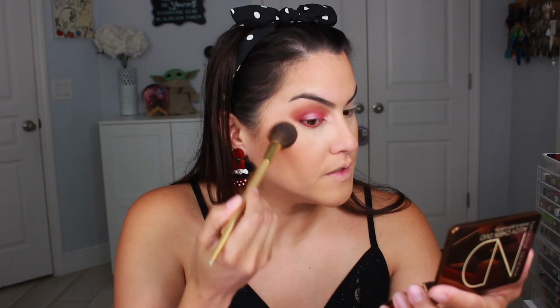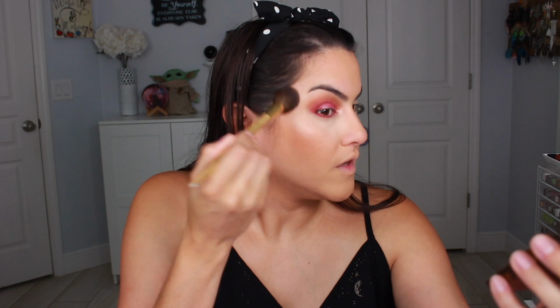New camera settings. So here is the beautiful highlighter. It's just very golden and I really like the formula. It's so smooth. And we're gonna go ahead and try out the lip liner from MAC, which I already love MAC's lip liner, and this is in Spice, which I actually don't own.